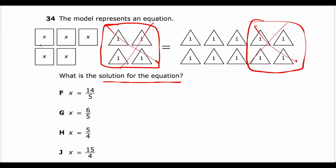And then what we have left here is 1, 2, 3, 4, 5 x's equal to 1, 2, 3, 4, 5, 6 like this. And then if we want to solve for x, we just divide both sides by 5 like this. And this is going to give us x equals 6/5, which matches up with choice G.